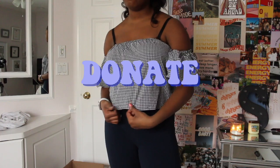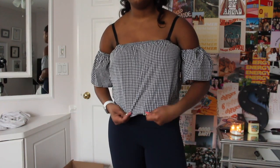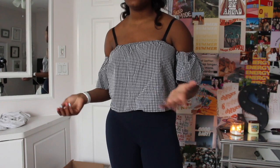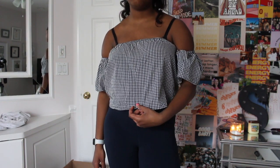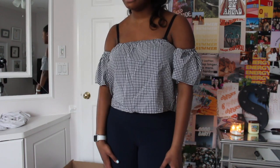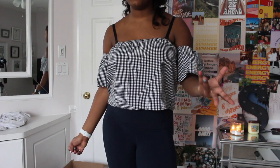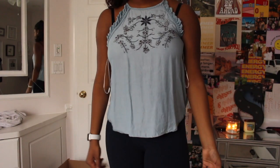This next top I'm gonna donate because I just feel like a baby when I wear this top. I don't know why. The material is super weird and cheap and costumey. I still love gingham print, but the sleeves are kind of weird and cutting off my circulation and not the most comfortable. I've worn this shirt 2 or 3 times, but I feel like it's got its wear and it's time to go. LOL, this is inside out, but you get the gist.